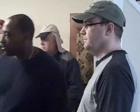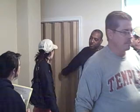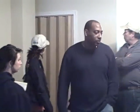These doors, these are what we call accordion doors. These are cheaper than the regular doors, but a lot of closets are very small, so it doesn't make sense to put a harder door on there.